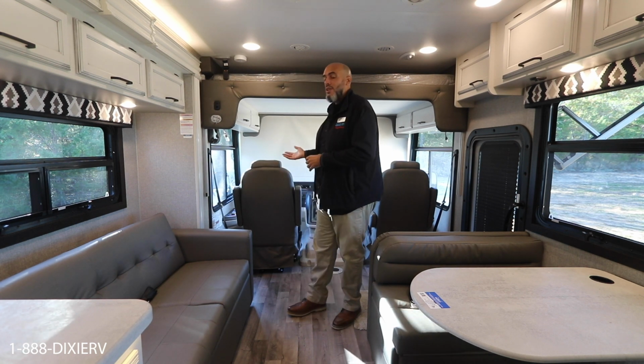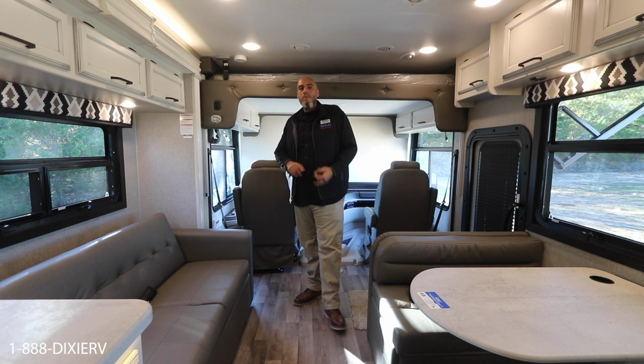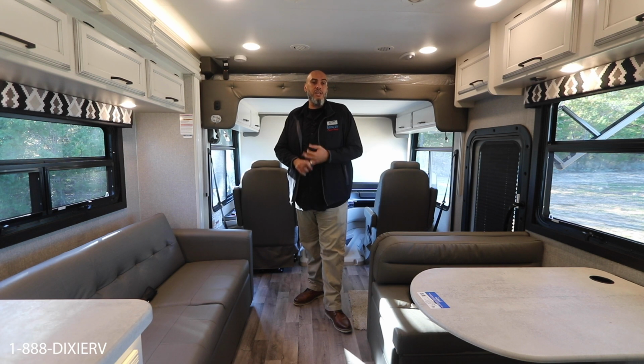This coach also features an automatic leveling system. It's hydraulic, one button, touch it, walk away, and it levels itself. It's also compatible with both your Apple and your Android device, so you can do it from your phone as well.